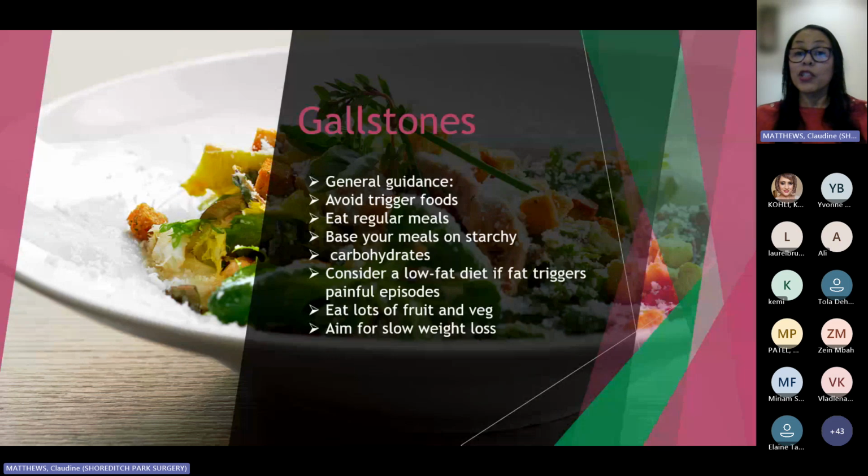So when we're looking at gallstones, this is general advice, because we know the gallstones in sickle cell disorder, as I said, are triggered by the high levels of bilirubin because of the red blood cells that are broken down. But general factors to think about are to avoid trigger foods, to eat regular meals, so don't skip your meals, to base your meals on starchy carbohydrates. Also consider a low-fat diet if fat triggers painful episodes. Have lots of fruits and vegetables, so your 5 a day definitely, and aim for slow weight loss. So if you do live with sickle cell and you're trying to lose weight, try and have slow weight loss so that you don't trigger cholelithiasis, the development of gallstones.